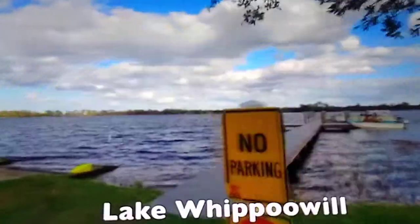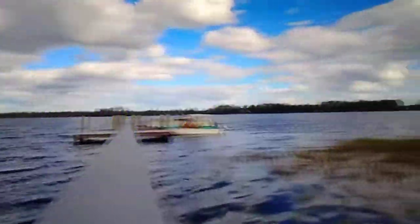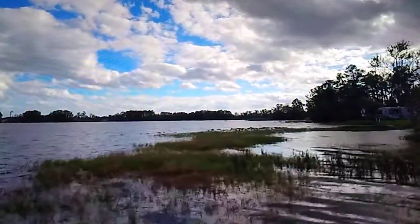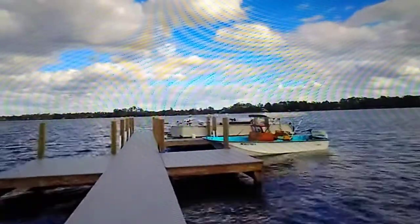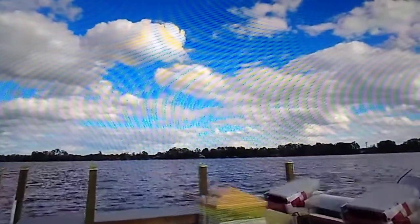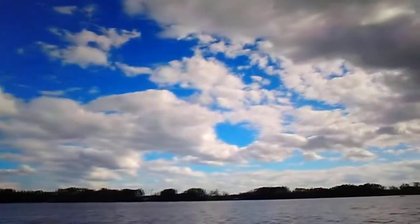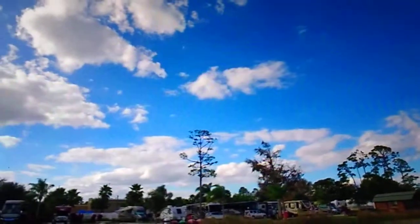There is no swimming in the lake, and they do warn you that this is Florida, so there could be alligators. We were out in the kayak and didn't see any, but doesn't mean they're not there. I suspect they'd be more in the inland area. This is the lake. We took the kayak and went all the way around it. This is the campground from the water.